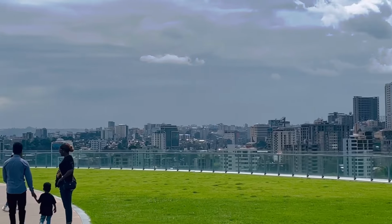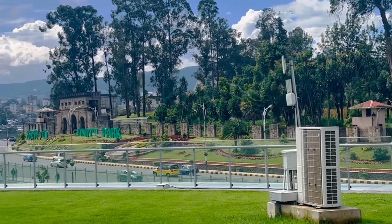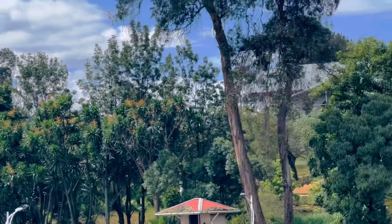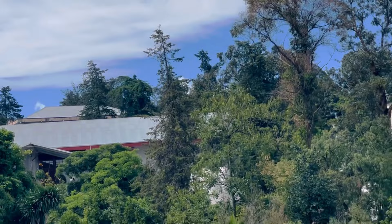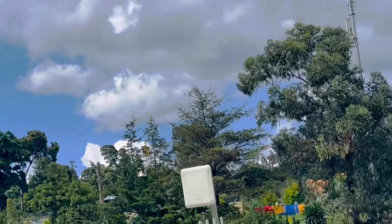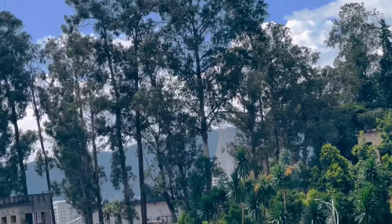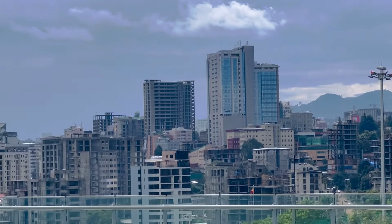Look at this. You can see Unity Park over there. That's the palace. Whenever we were there, you can see that was the, what was that? The dining hall. Oh yeah. And then Menelik's house right there. Oh yeah, banquet hall, that's what it was called. And then the city. The city of Addis Ababa.